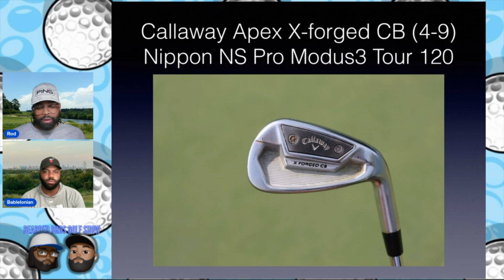We've seen a couple of players still playing these as well. Just kind of a workhorse type of iron. What do you think about these? Yeah, to me, the Apex is always presented better than how it's played. I have never had good luck in the Bay or out on the course trying out Apex and Callaway clubs in general. It's a very sad situation for me because I want to believe in the hype of Callaway, but we just butt heads every time, bro.